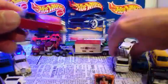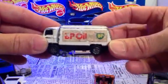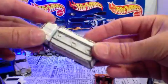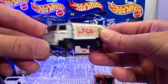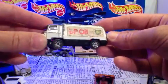People have got them. Here's a nice vehicle, the old Leyland lorry. Now this one's a BP oil petrol tanker. It comes along in a square box as well, and I've got a Pepsi example of that.